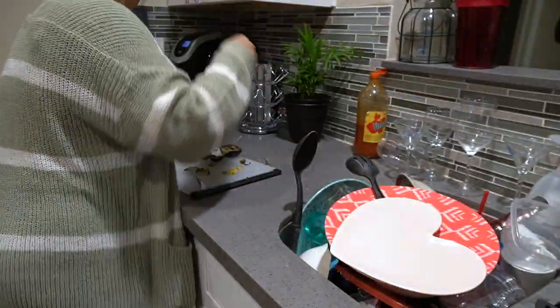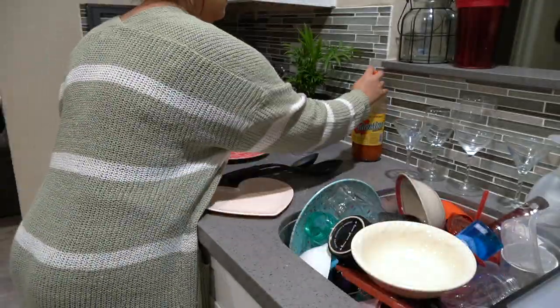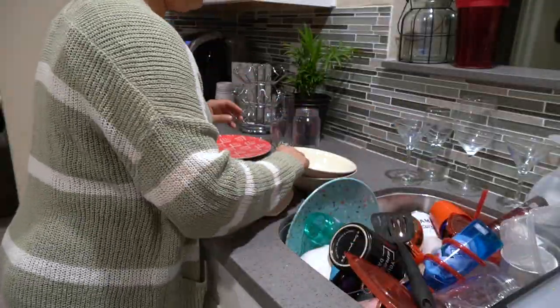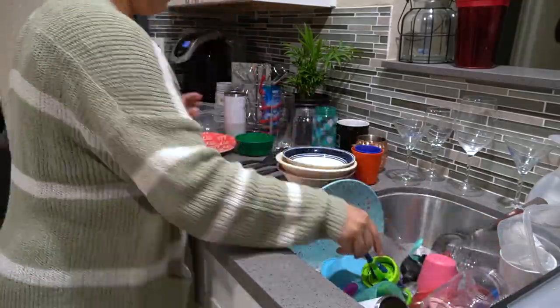And now I'm going to start to clear out the left side of my sink, which are my clean dishes. They've already been air dried, so I'll just start to pile those all together and then place them away in the cabinets.